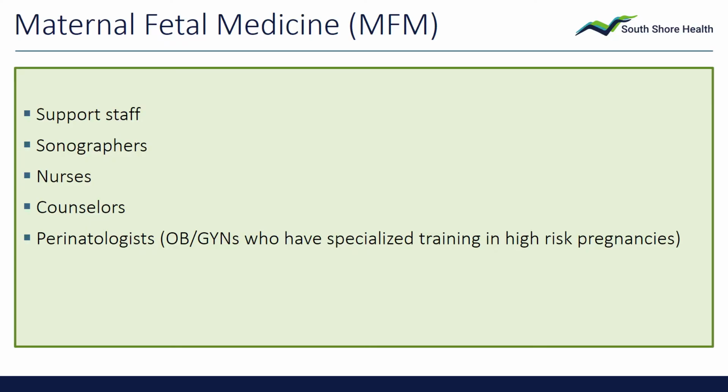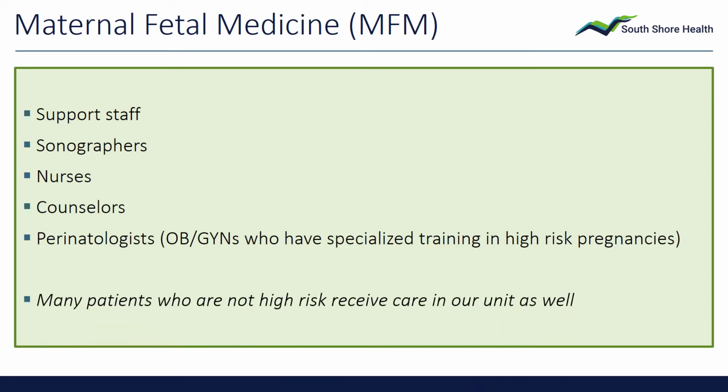We are an outpatient clinic that provides high-risk obstetric consultation to patients and providers on the South Shore. Our staff includes support staff, sonographers, nurses, counselors, and perinatologists, OBGYNs who have specialized training in high-risk pregnancies. Many patients who are not high-risk receive care in our unit as well. This short presentation will help you arrive at your first trimester visit fully informed.